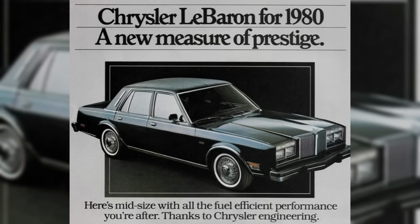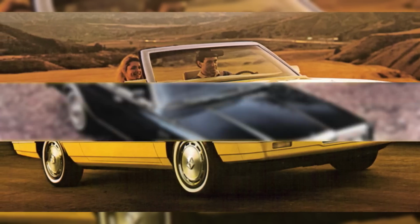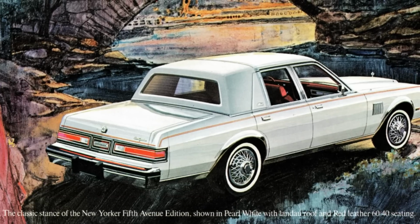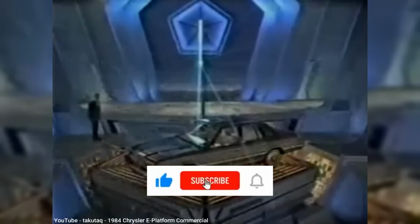The M-body had previously been used for the Chrysler LeBaron, but for 1982, the LeBaron moved to the cheaper and smaller K-Car platform. The Fifth Avenue name was still being used for the higher trim version of the New Yorker in 1982, but for 1983, just to really confuse things, the M-body model became the New Yorker Fifth Avenue, and a stretched version of the K-Car, now called the E-body, became the New Yorker.